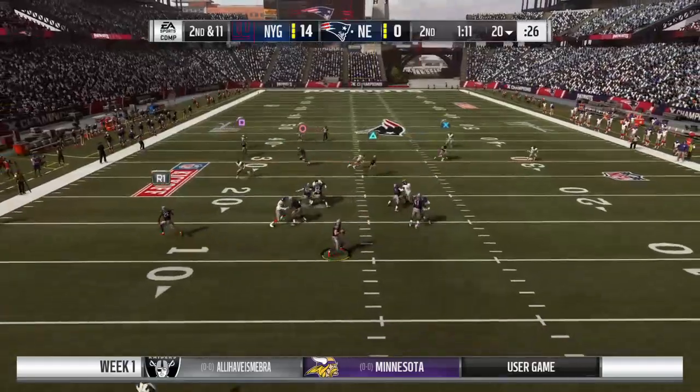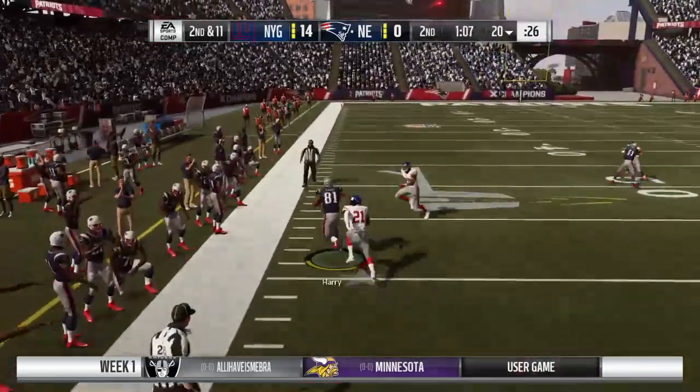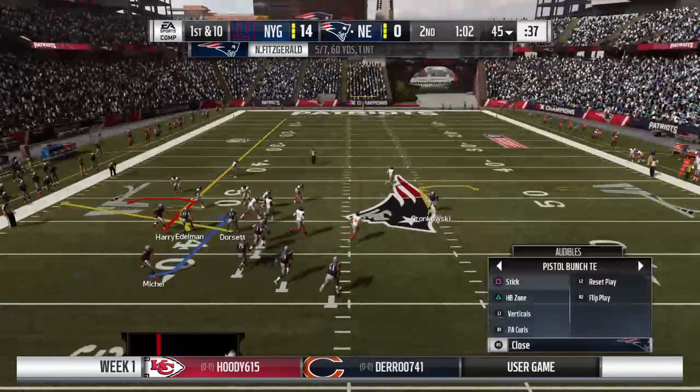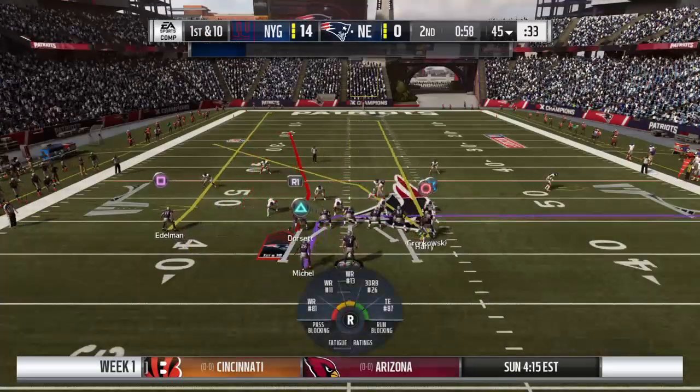Out of the gun, they'll look to throw. Wide open receiver complete. And they'll get it all the way up about 5 yards shy of midfield. A really nice gain of 25 yards.